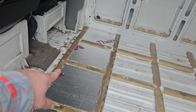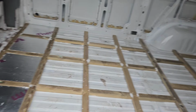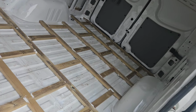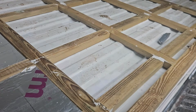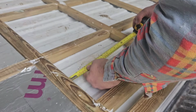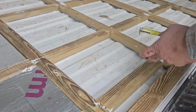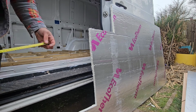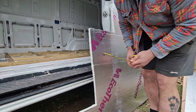The first one going in will be pretty simple. It will literally just be a square. But it's going to get more complicated when I go down there and try and match up around the wheel arches. So obviously I've just got to measure 35 centimeters by 24 centimeters.